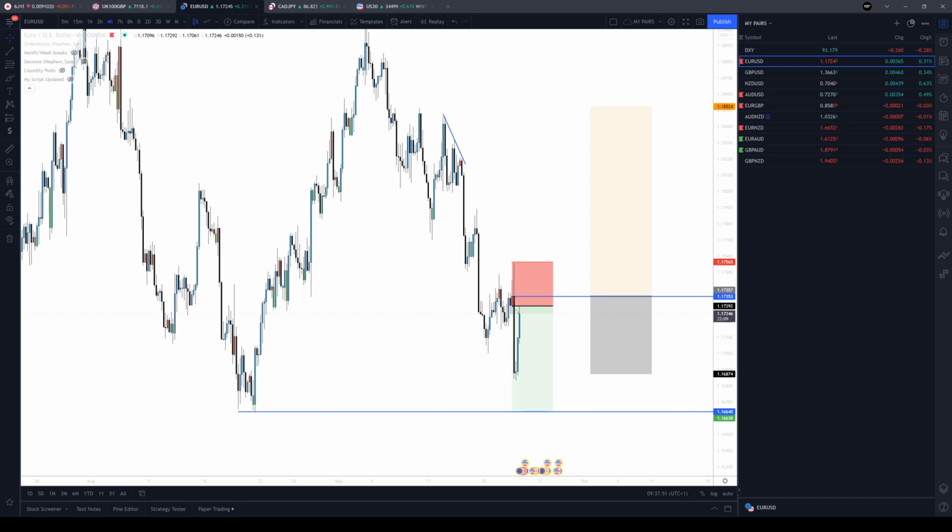Let's see if I can find it. Okay, so the seasonal tendency for euro, there's a strong move that happens from the 1st of October, and we do have a movement to the downside from the 21st up to the 1st. Let me show you guys. This year, the seasonal tendency has not been the best out there.